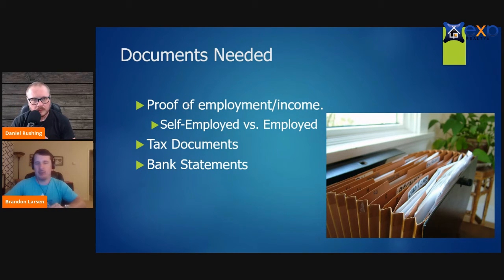We want to make sure that when you tell me I make X amount of dollars an hour and that comes out to 40 hours a week, it means X amount that I'm making. We're going to want to see that pay stub to verify where that income's coming from. If you're self-employed, we're going to want to see 1099s or tax returns for the last 2 years to be able to verify that there's income there. So get all your documents together up front. Having W-2s or 1099s or tax forms, having your bank statements.